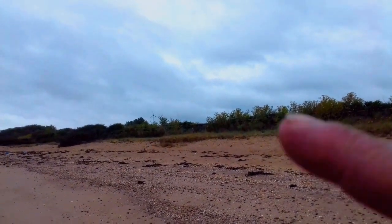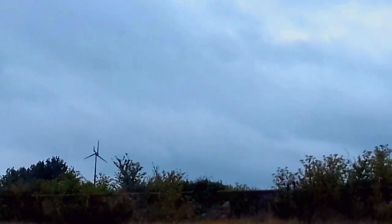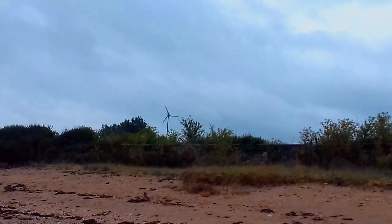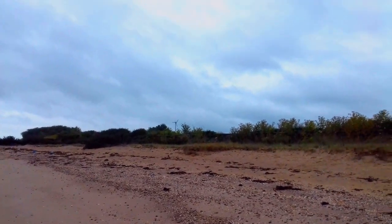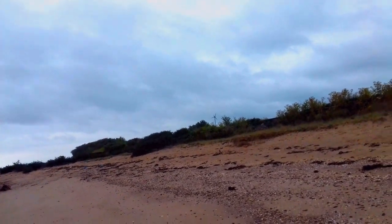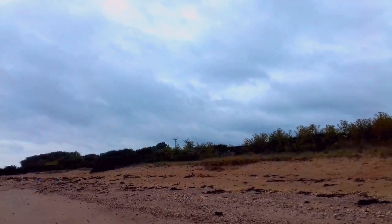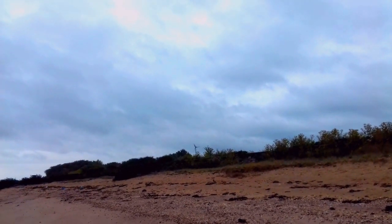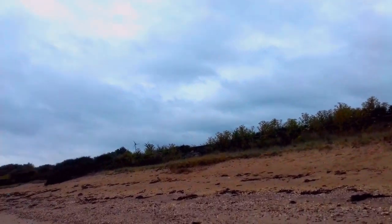Those wind turbines you can just see there belong to the Othona community. I think it's like a Christian commune that's set up here. Basically it's built on the site of the Roman fort of Othona, and that was one of five sea forts built to defend the East Anglian coast to repel Saxon invaders.